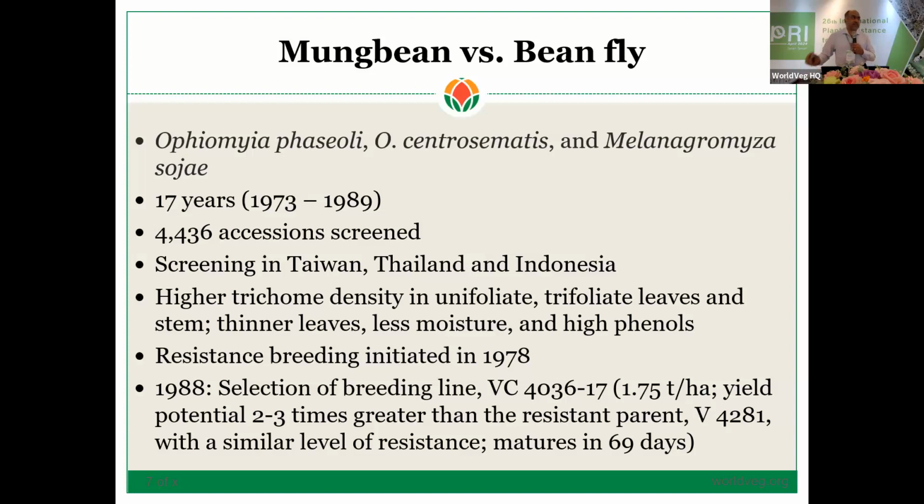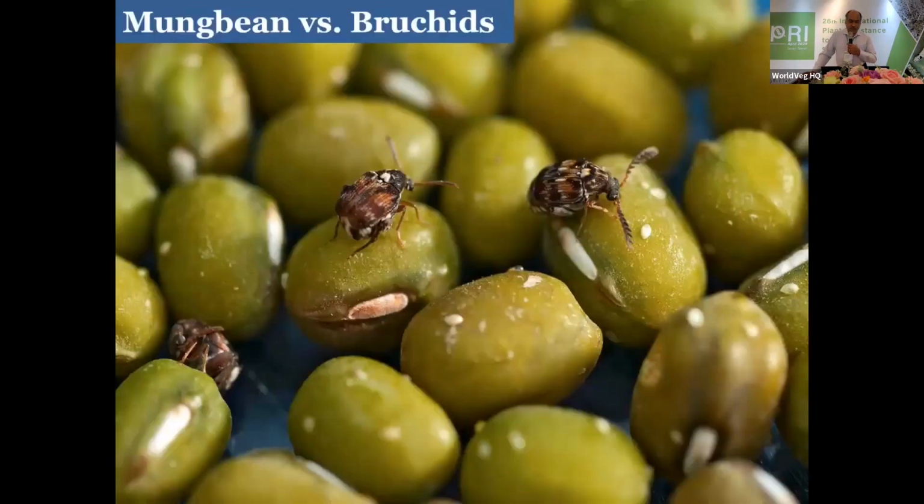If you look at its yield potential, it's almost 2 to 3 fold higher than the resistant parent. Even today, the average yield of mung bean is somewhere between 700 to 800 kilograms per hectare in a farmer-managed production system. But this variety has a genetic potential of up to 1.75 tons per hectare, almost double the yield. Since then, we started utilizing different sources of resistance to continue the program. The next most important insect problem in mung bean is the storage pest.